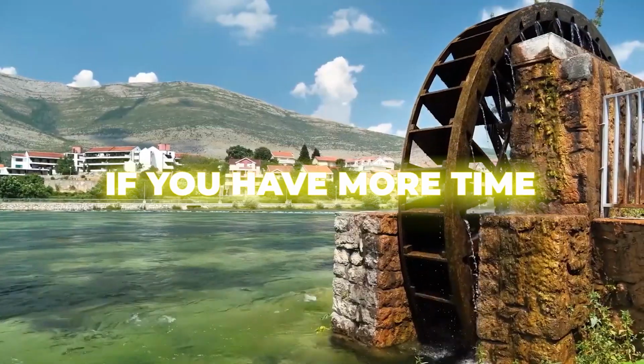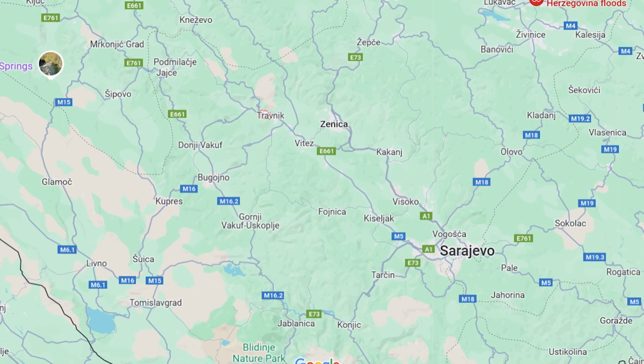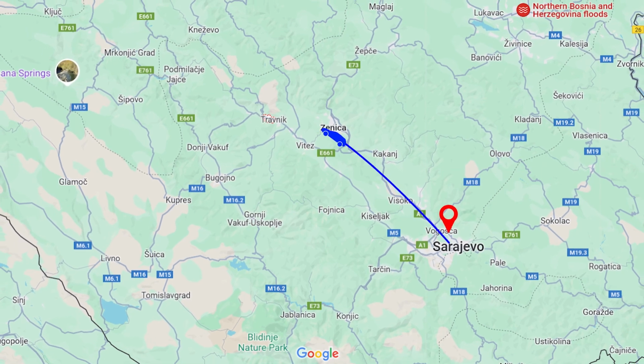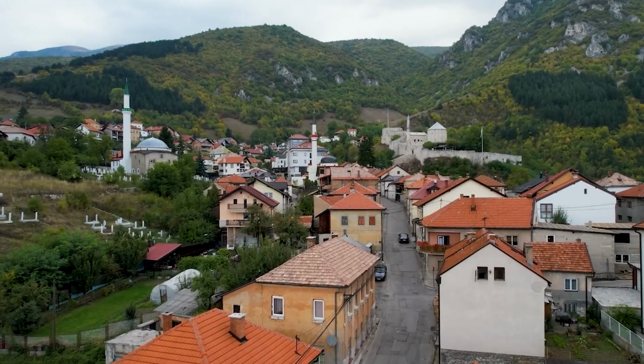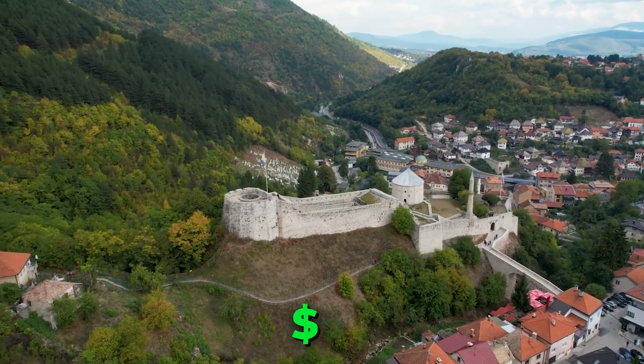If you have more time, got an extra day or two? Add these to your Bosnia lineup. Travnik, just 90 minutes northwest of Sarajevo via the M5, offers a medieval fortress perched on a hilltop with sweeping views of the Lašva Valley for $5.